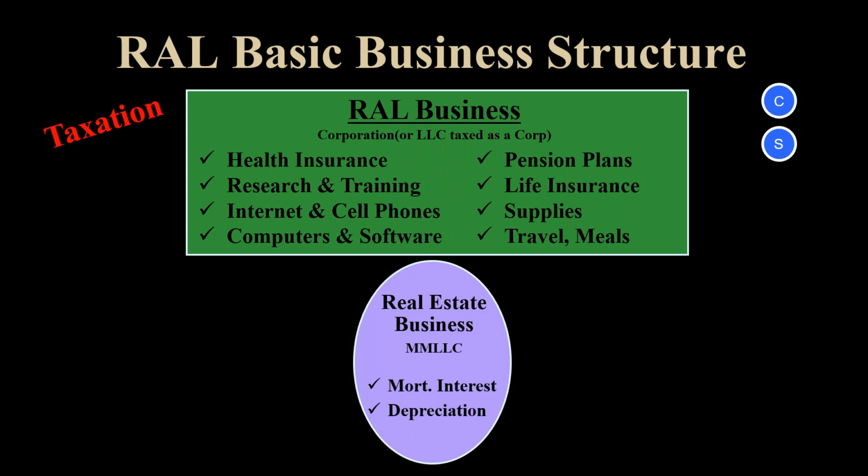But again, this is a discussion for you and your tax professionals, and this is not something that I can give you great advice on.